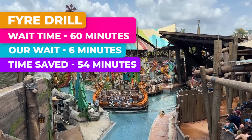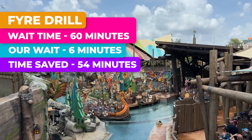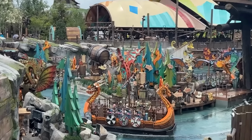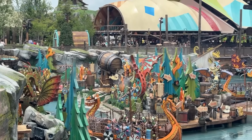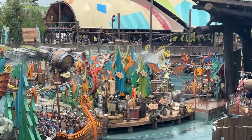Just under 6 minutes. 6 minutes, posted 60-minute wait. So if I'm a water ride, I don't want to wait for it. That's the way to do it. And I do have to admit, as a certified water ride hater, I do think this ride is very fun. I would certainly not wait an hour for it, but it's a fun take on a water ride, and it helps that we won.